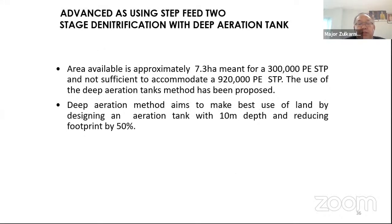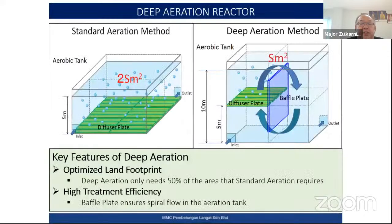The land available, 7 hectares, is meant for a 300,000 PE STP, so it is not sufficient. But with the technology brought by the Japanese, we are able to squeeze the 120,000 PE within the site by using the deep aeration tank method as proposed. So the deep aeration tank reduces the footprint by 50%.